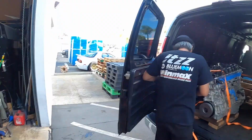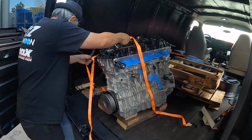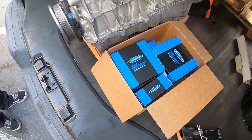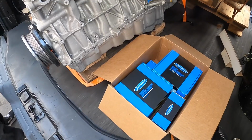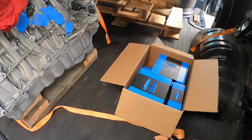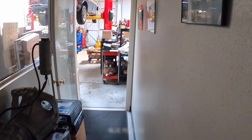So there it is. That is our B58 that Blue Moon is going to build for us, along with these awesome SuperTech parts. So that's just for the head for now. All the BC stuff is gonna come in about a few weeks. But that'll be engine number one. Thank you, Blue Moon. So we'll be excited to see what kind of build it'll turn out to be.